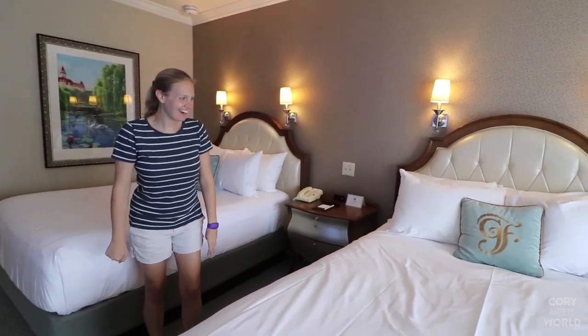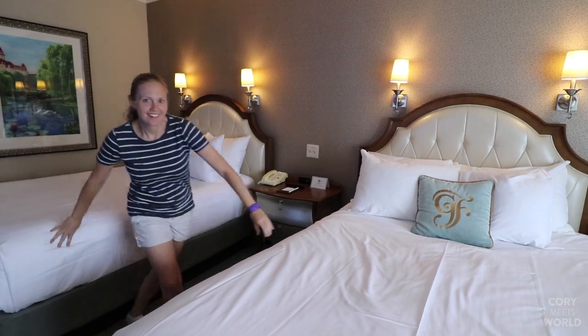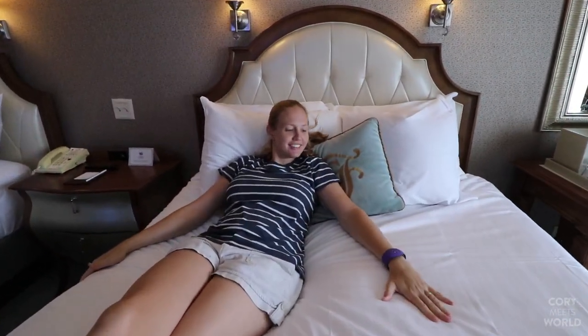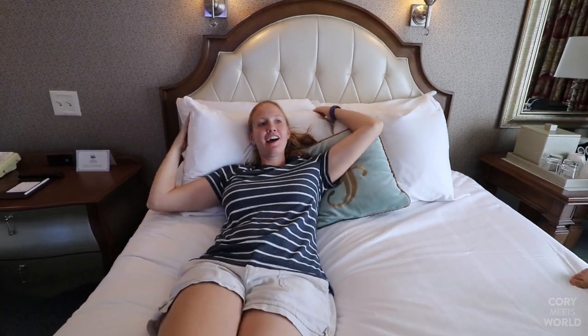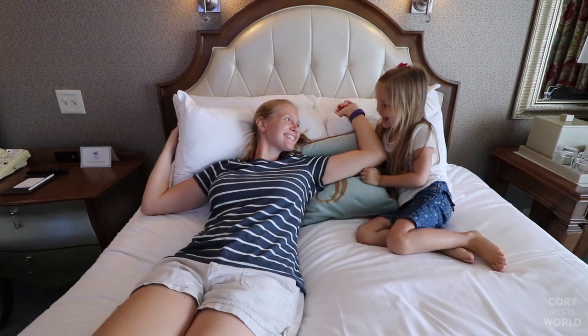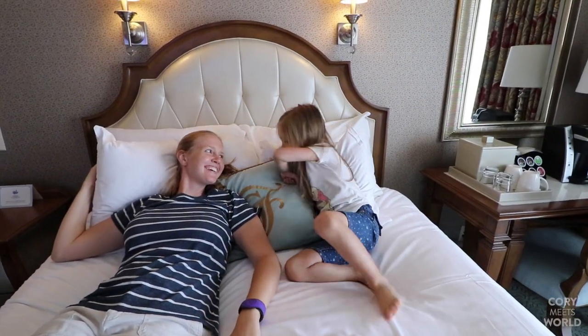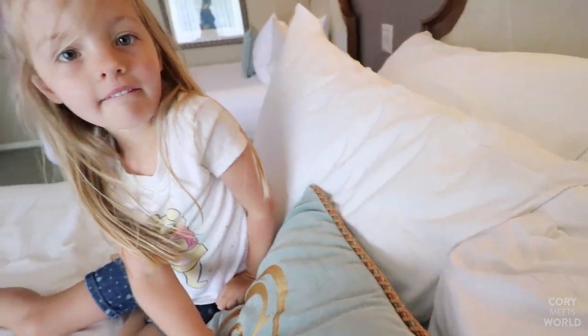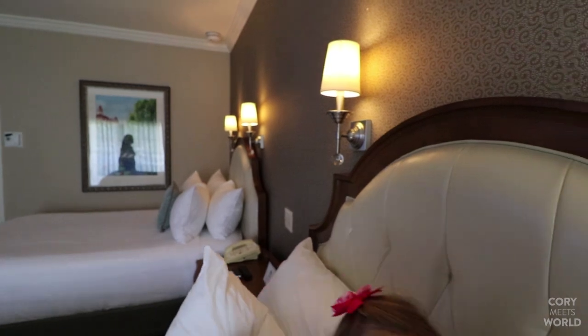Go ahead. All right, here we go. Oh my goodness. Woo! Oh, this is actually surprisingly soft. Does it feel good? Yeah, I mean, these pillows are really nice. You can tell they're not just like cheap pillows. Tay, how's the bed feel? So Tay, how do you like the pillows in the room? It's like a marshmallow.